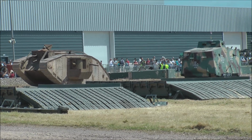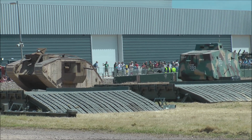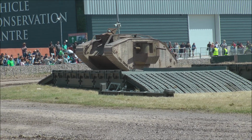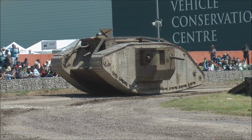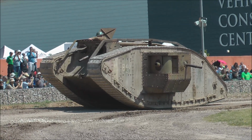But then the tracks of the A7V, as you can see, are completely hidden under the vehicle, whereas on the Mark IV they go all the way around the frames on both sides. That's because when the British designed these tanks, they were thinking of them as an antidote to the trenches. The crew is 8 men: 2 on each side serve the guns, while the other 4 are all engaged in driving.